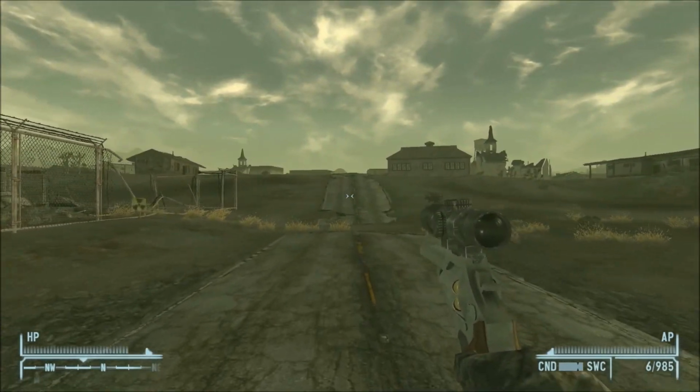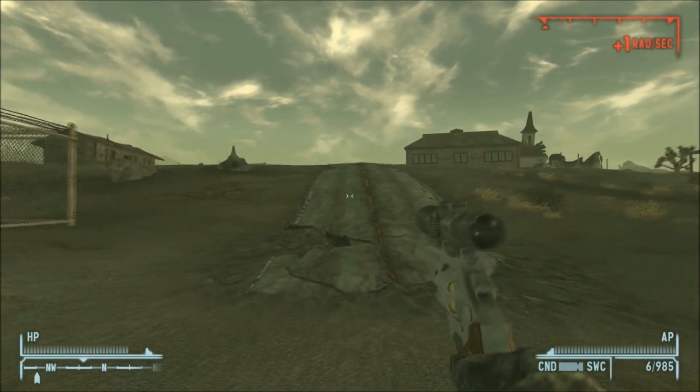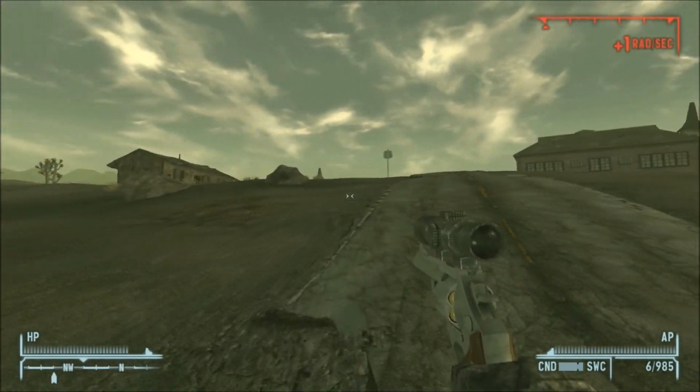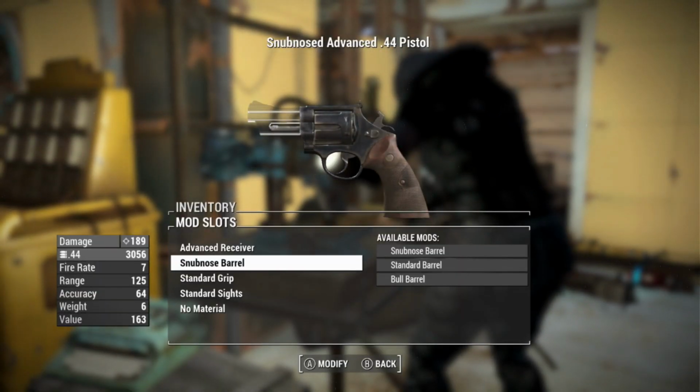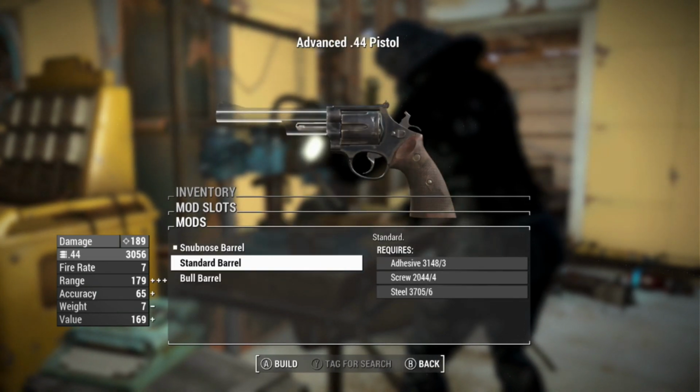Leaving the West Coast, we head back east to the Commonwealth of Fallout 4. Here, the Model 29 is much more customizable. You can make it into a pocket pistol or even turn it into a Smith & Wesson Model 629 competition gun with the heavy-weighted bull barrel.